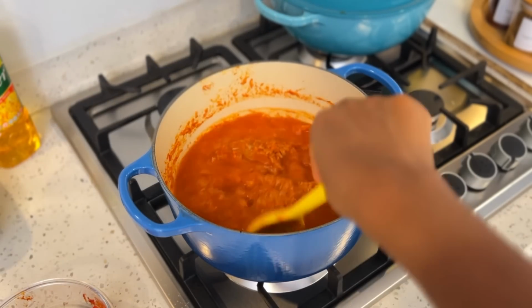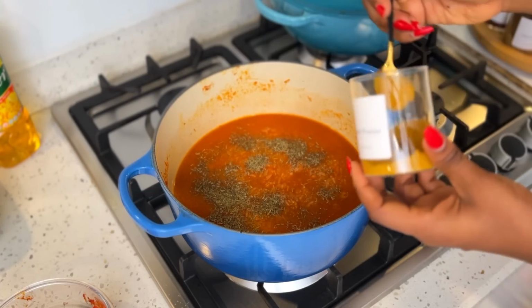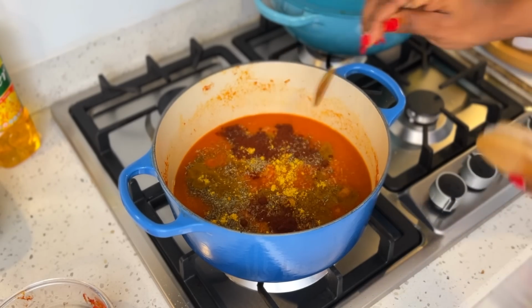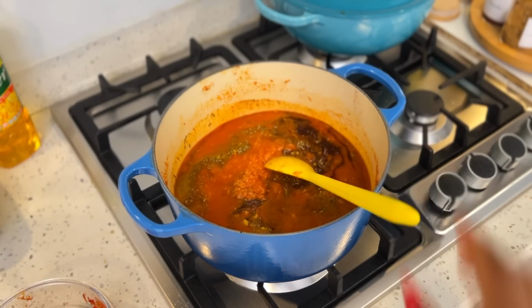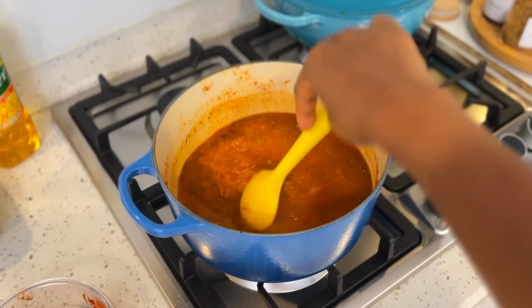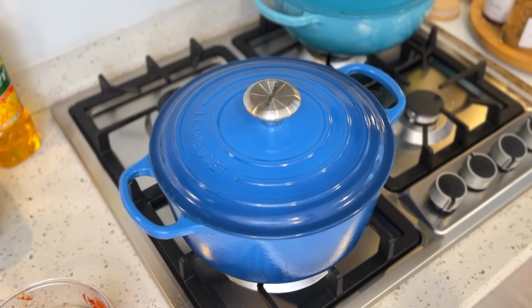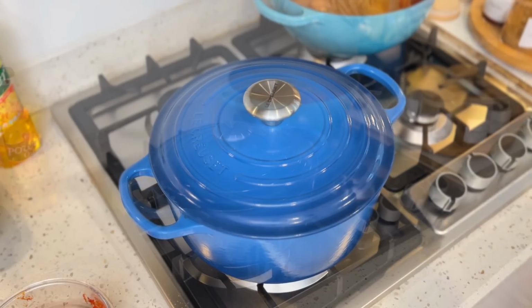And at this point I'm also going to go ahead and season with the basic jollof rice seasoning: curry powder, thyme, paprika. I also used some cumin powder, some seasoning powder, and some salt. I didn't really show everything that I used, but just so you guys know how to cook jollof rice, right? Just the basics. Then I covered the pot, reduced the heat to the lowest, and allowed the jollof rice to cook on very low heat.